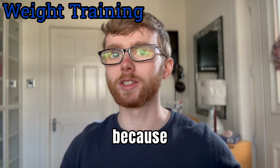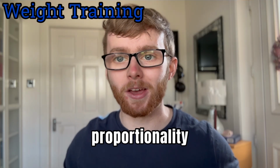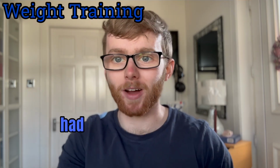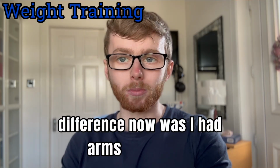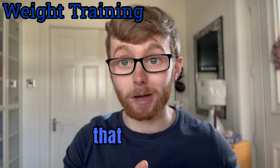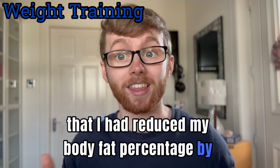It was because I hadn't actually changed any of the proportionality of my stubborn fat areas. I still had fat around the lower chest. I still had fat around the lower back. The only difference now was I had arms like twigs. So I actually set myself back with that approach, and I would doubt that I had reduced my body fat percentage by that much.